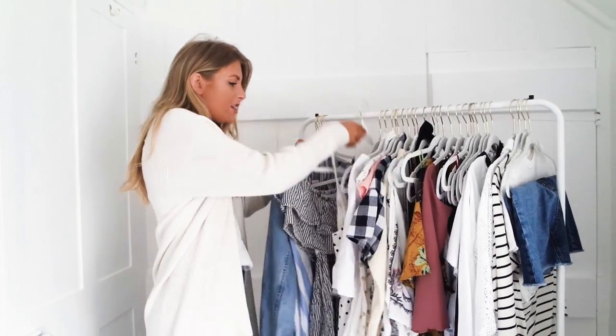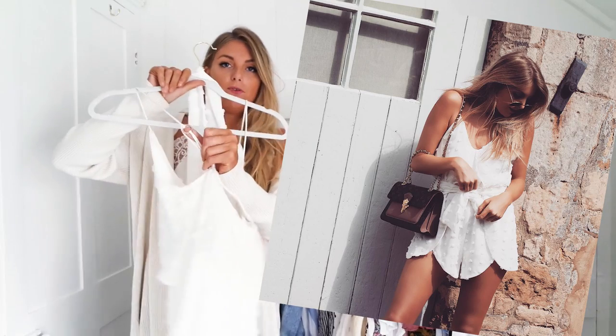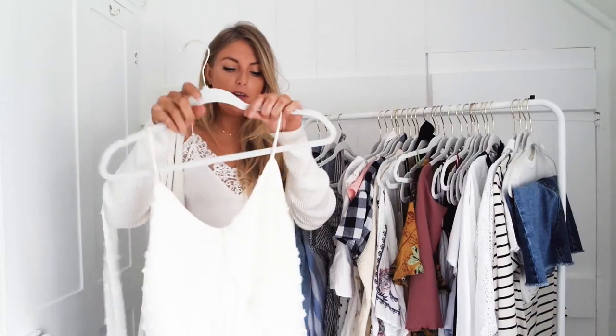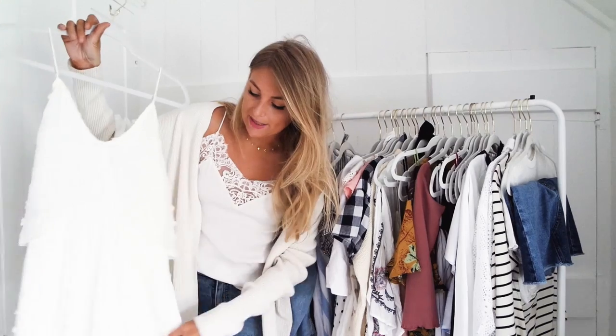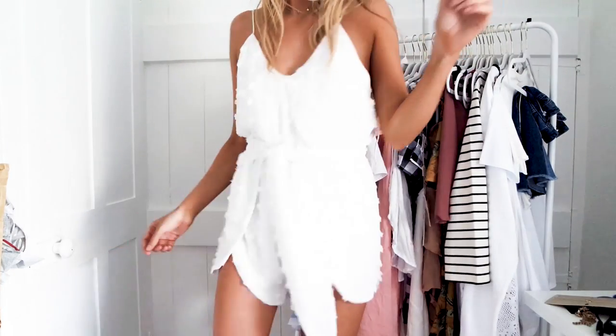And then I have another dress. Oh no, this is a play suit from Sabo Skirt. It's got a really cute ring detail here, and then it's got a tie. It's really nice material. It's a dobby kind of material, and it's a really cute little play suit. It's very floaty, very soft and very lightweight. It's perfect for holidays.